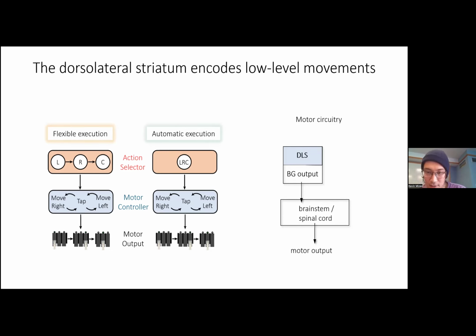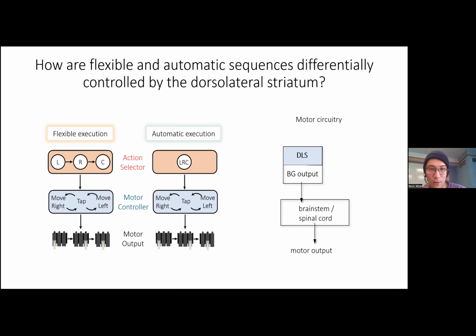And so while the recordings hint at this low-level role, they do not establish the causal contributions of the DLS to motor control. For example, the neural activity in DLS could just be reflecting the ongoing movement, as opposed to actively shaping and controlling the detailed kinematics. To test this hypothesis, we performed excitotoxic lesions of the dorsolateral striatum in expertly trained rats and observed what happens to the behavior.